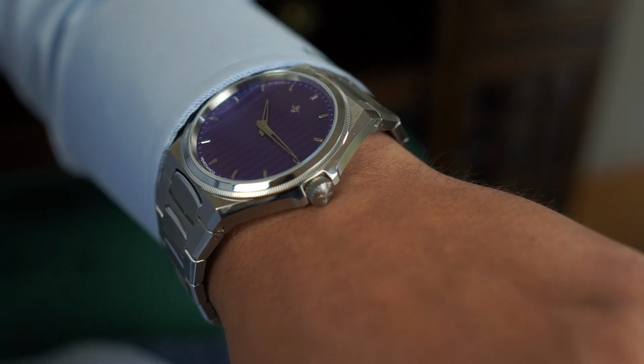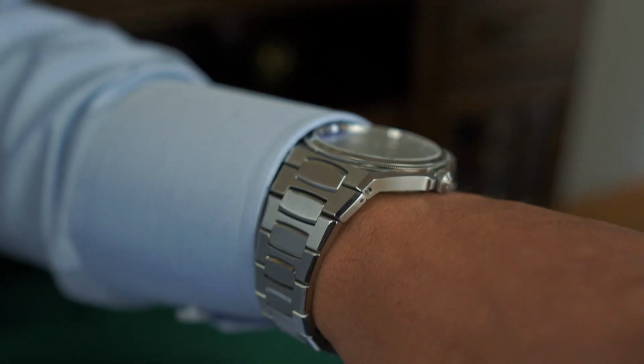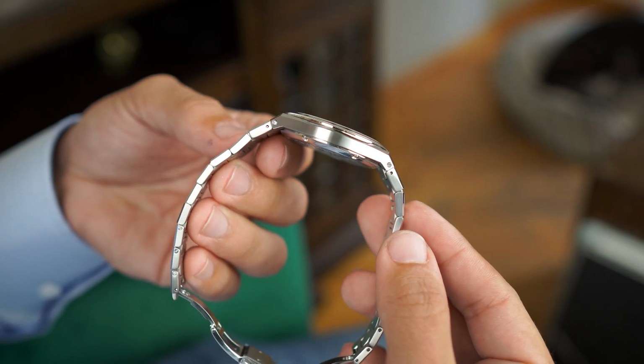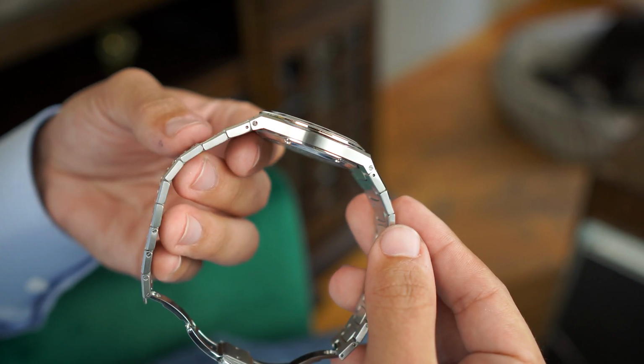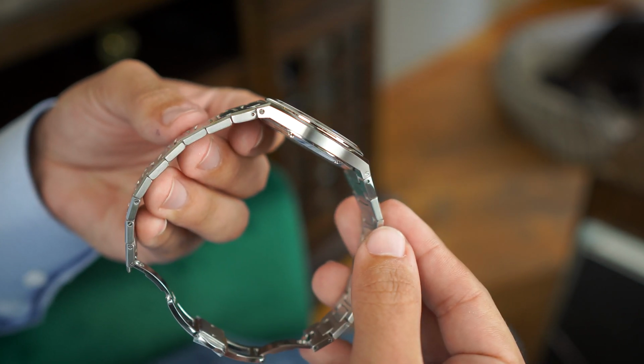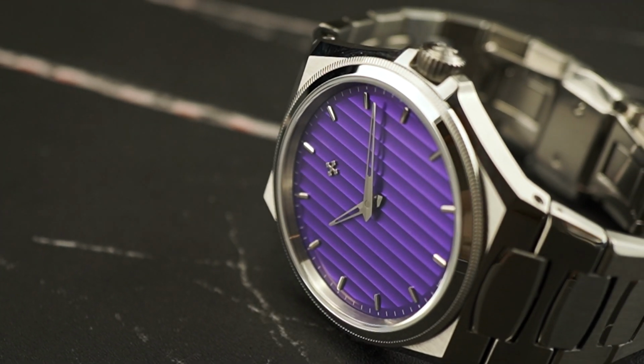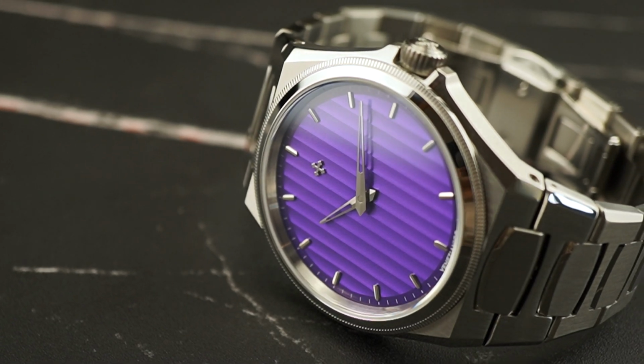The fact that the bracelet is integrated also gives a sense of greater durability and robustness to the watch. The bracelet doesn't really have much play, and everything feels like a single piece. In fact, I don't know if this happens to you, but with regular watches, you can always distinguish between the watch's construction and the construction of the bracelet. But in the case of integrated bracelet watches, that really isn't the case. Everything feels like one piece with the same quality and robustness.